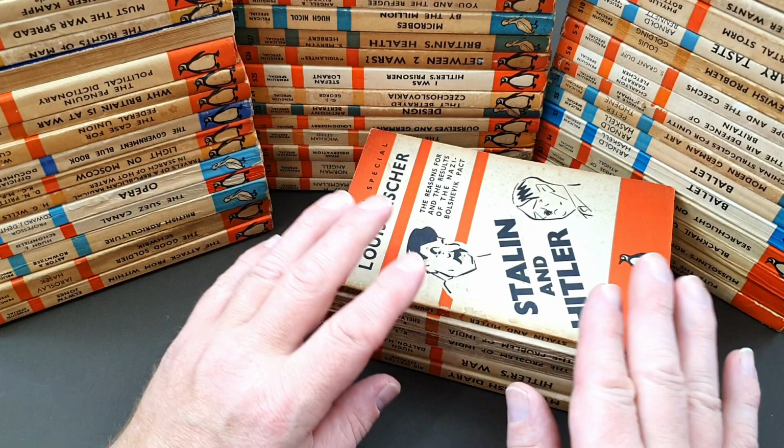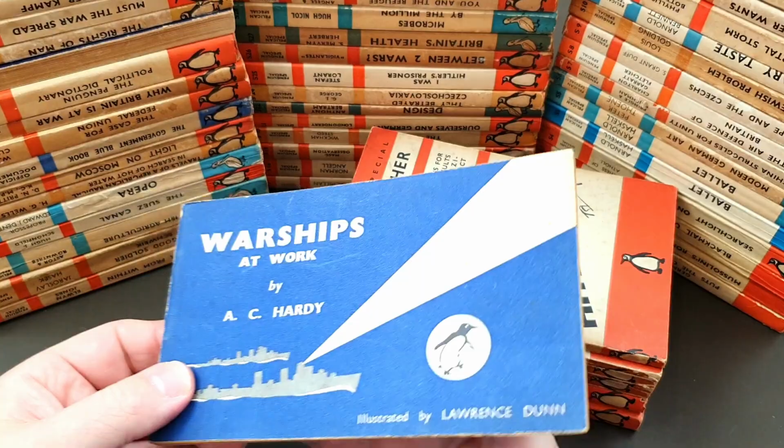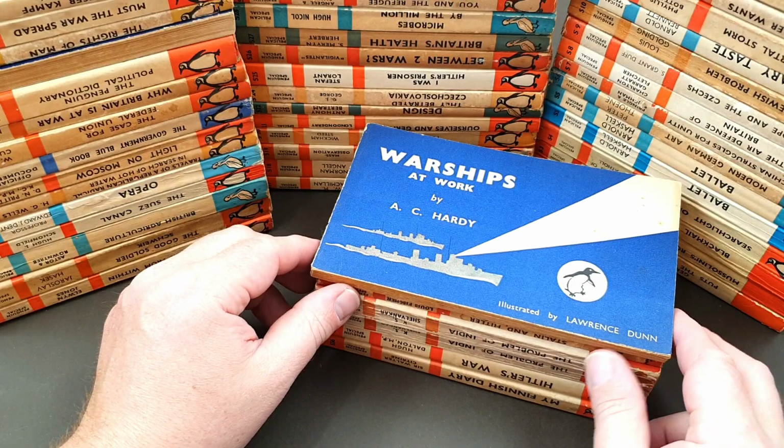This is Warships at Work, number 60. And this sort of explains the naval warships. So it's in that oblong format again, which Penguin didn't do many of these, but I absolutely love them. And so that's number 60, Warships at Work. And it's little things like that that make this series so much fun to collect.